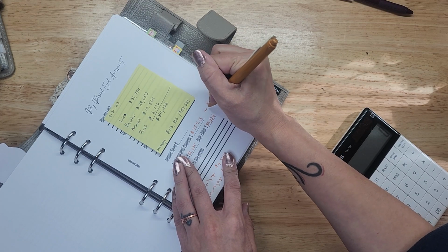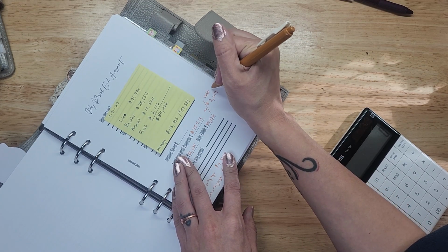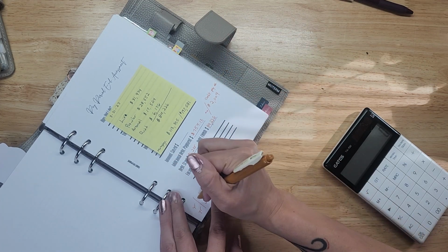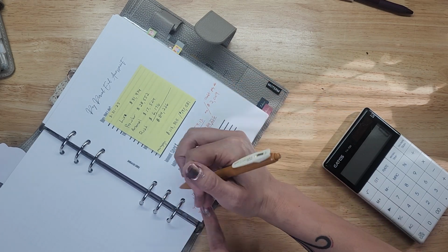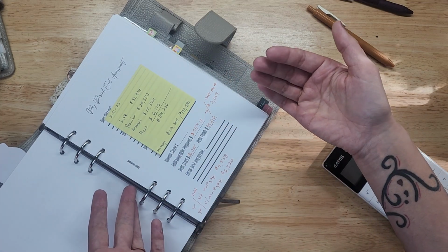And I'm going to put this month, debt payoff. This is debt. Okay. I'm pretty happy with that.